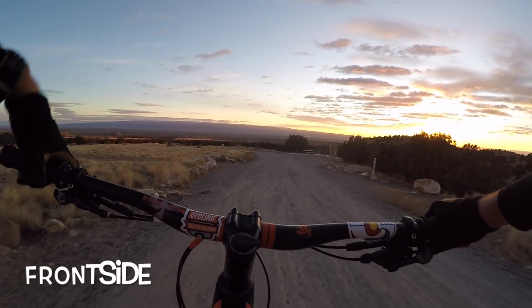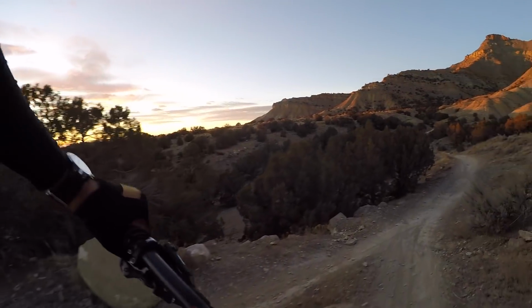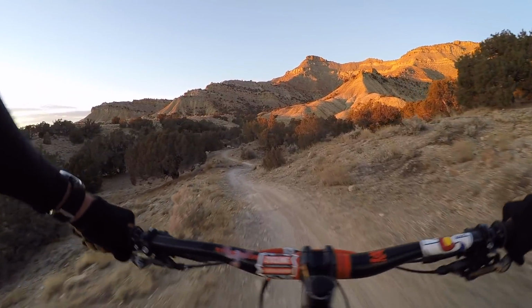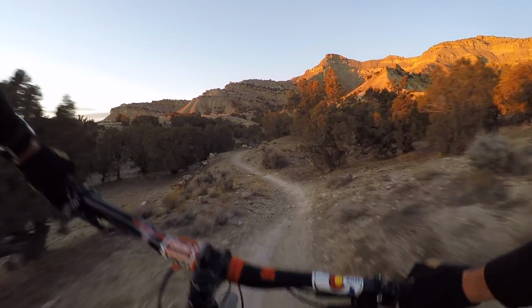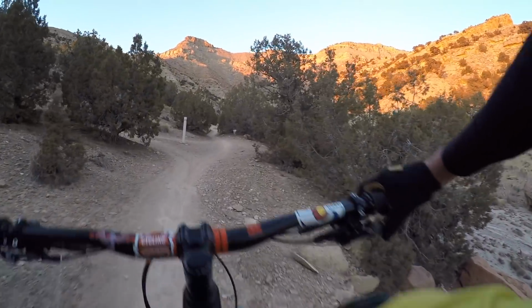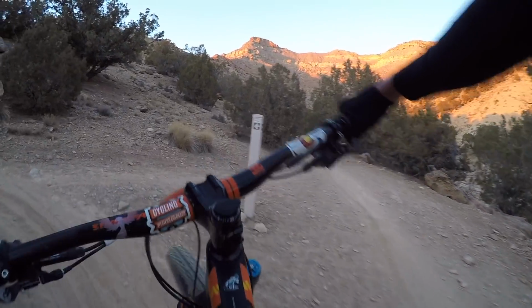Be sure to take a right on the front side next to the host camping spot for the fee area. And also note that the fee only applies to the campground, not the riding. Man, these colors are absolutely ridiculous. Next thing left, Joe's Ridge.